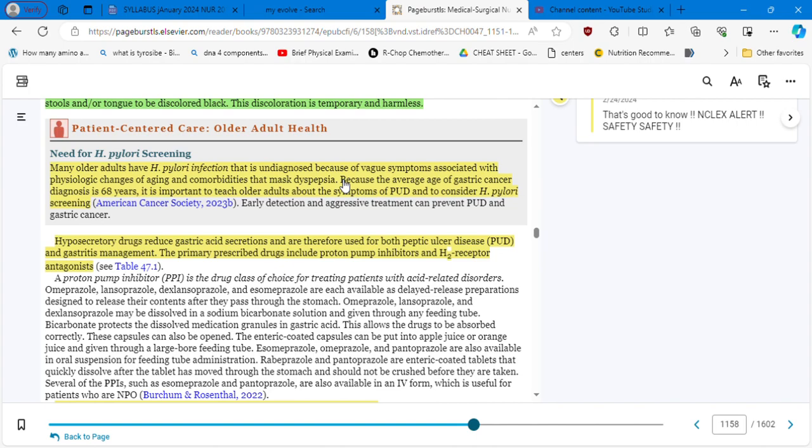Because the average age of gastric cancer diagnosis is 68 years. They're very young, right? It is important to teach older adults about the symptoms of peptic ulcer disease and to consider H. pylori screening.